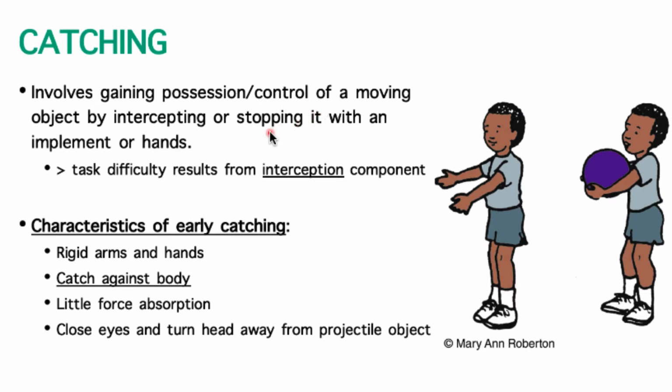and it involves gaining possession or control of a moving object by intercepting or stopping it with an implement or the hands. So usually the anticipation and coordination of the interception component is what makes catching difficult. In a way, it requires more developed sensory and perceptual skills in addition to gross and fine motor skills to achieve this action successfully.